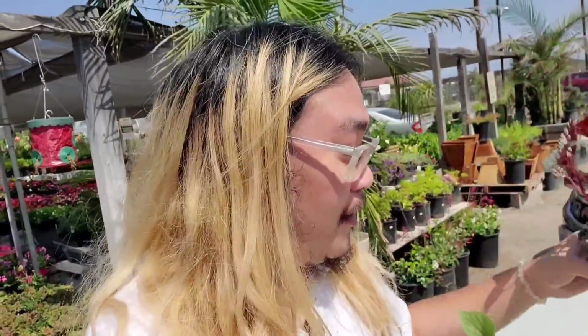Sorry, the sun's like right in my eyes. The begonias here are awesome, and they're all priced really, really well. These were $7 each for the 4-inch pots and $12 for the 6-inch pots. So definitely come by for begonias.